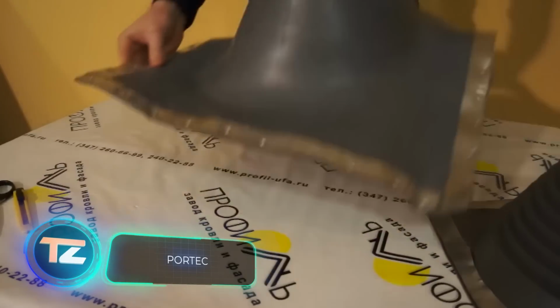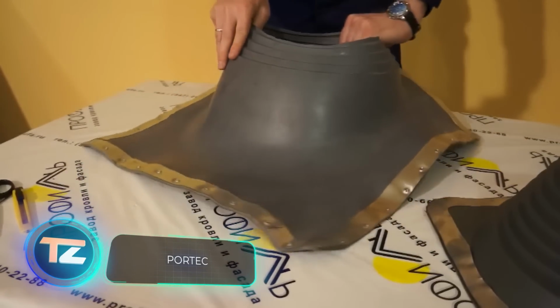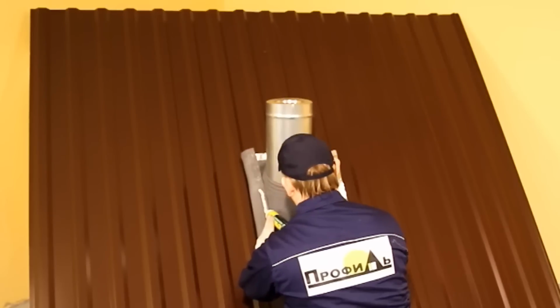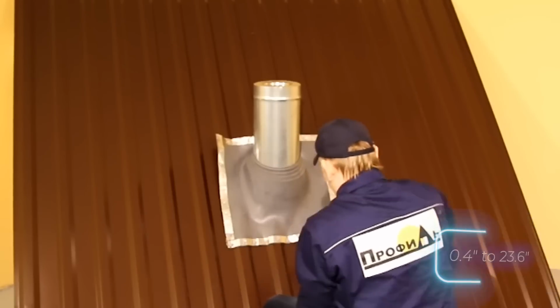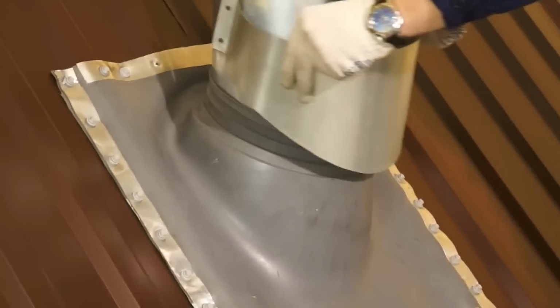Now let's talk about pipes. Roof flashing is one of the solutions experts use to ensure zero leaks. They're versatile, suitable for chimneys, ventilation pipes, and other constructions. They come in various diameters, sealing holes from 10 mm to 600 mm with ease. They're compatible with different roofing materials, fitting snugly onto shingles or corrugated sheet metal.